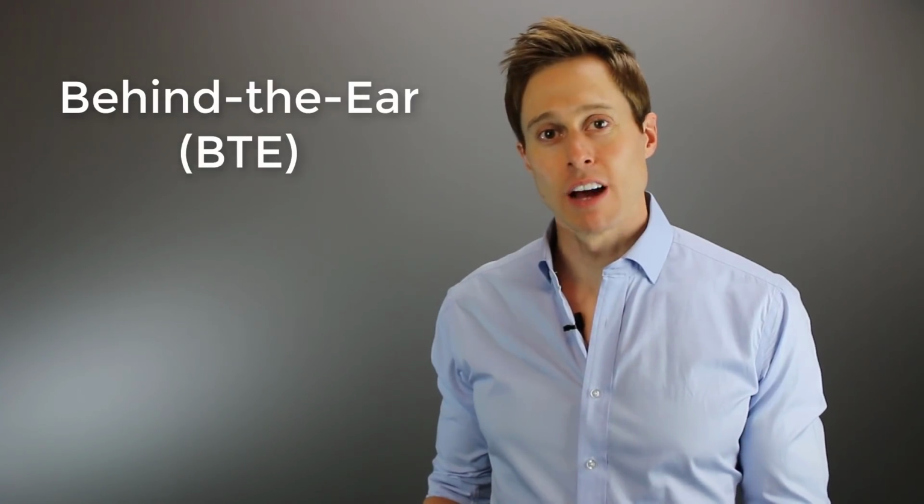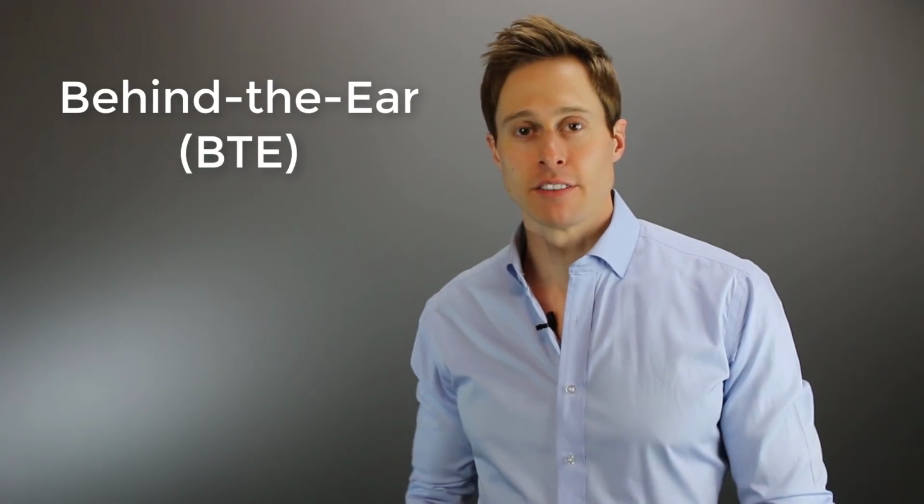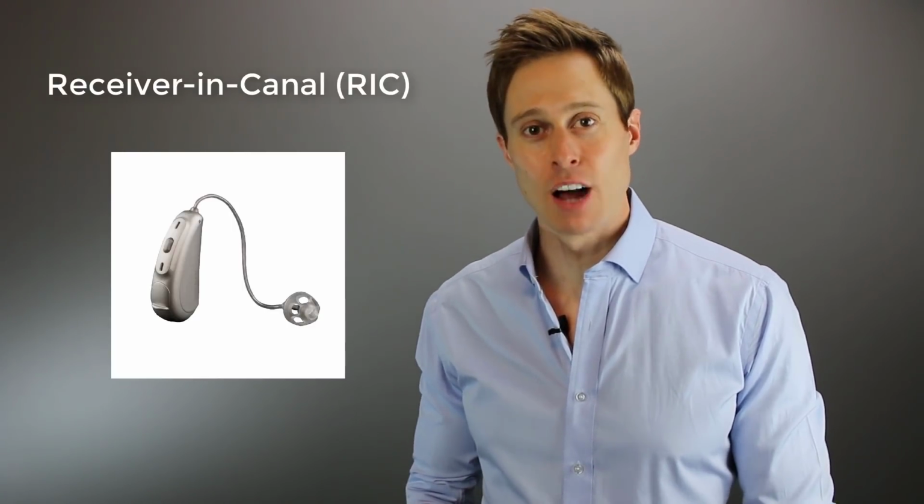For behind the ear styles, otherwise known as BTE devices, you have a standard BTE, you have a slim tube BTE, and then you have a receiver in the canal or RIC. Slim tube and receiver in the canal style hearing aids have been very popular over the recent years, and that's because you can fit a wide range of hearing losses with them, and they don't require quite as much physical customization as you would with a device that requires an ear mold impression.